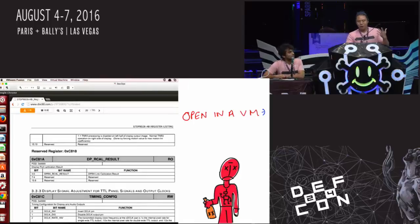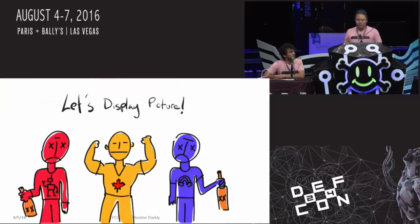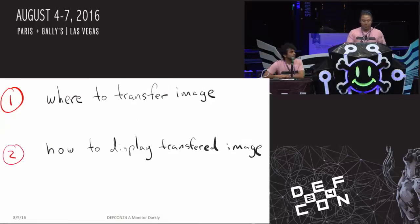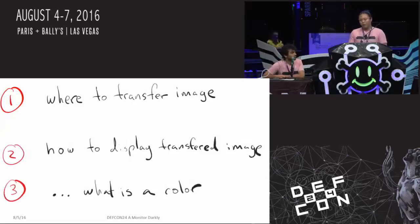Okay, so now that we have the data sheet, let's try to display a picture. Let's get that to work. First, there are 3 things we have to solve, and if we solve these things, we got picture display. We have to figure out where to transfer the image to the monitor. We have to figure out how to trigger the image display function to display that image we transferred. And then we also have to figure out what a color is, how the color is represented in this monitor.